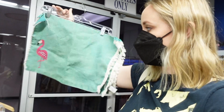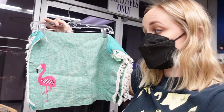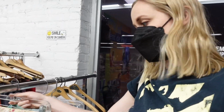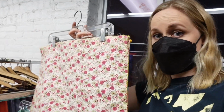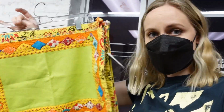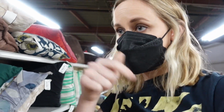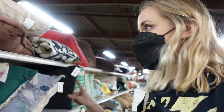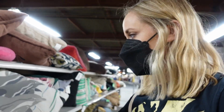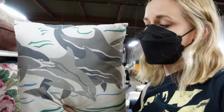And then I saw double-sided with flamingos on them. In our mid-century colorful room, these might be awesome. Totally off brand for my color palette, but super texture quilted placemats. These would look so cool in a colorful boho room, and they're double-sided, even better. Of course, we have to look at the actual pillow section, but I haven't seen anything within our color palette. But I did see this 90s dolphin pillow, which is pretty tight.